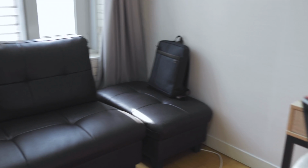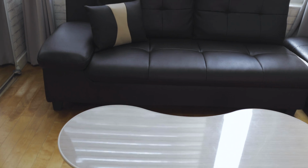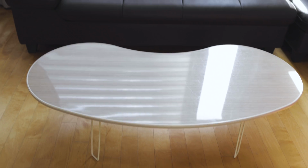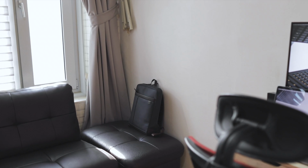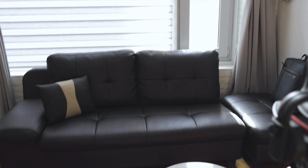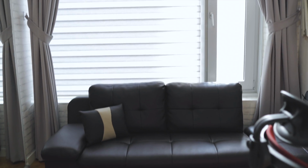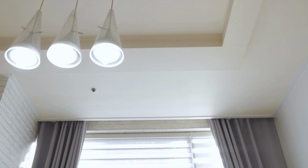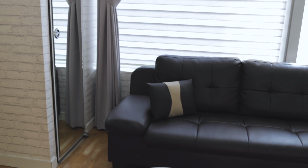Now I have this couch that came with the apartment as well. And also this little coffee table, pretty cute. I barely use the couch as well. I just kind of throw my book bag on there and call it a day. But again, if I have visitors come over, we've got places to sit. And as you can see here, a lot of natural light comes in during the day and it's awesome. So that's another thing that I really love about this apartment.